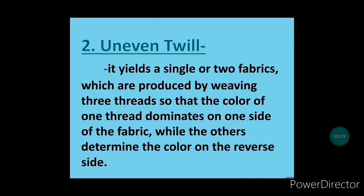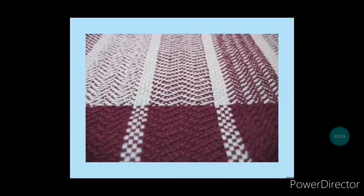Next is the uneven twill. When we say uneven twill, it yields a single or two fabrics which are produced by weaving three threads so that the color of one thread dominates on one side of the fabric while the others determine the color on the reverse side. We have here the example of uneven twill fabric. So it has two sides. On the upper part, white dominates the fabric, and on the lower side, maroon dominates the color of the fabric, so it is uneven.